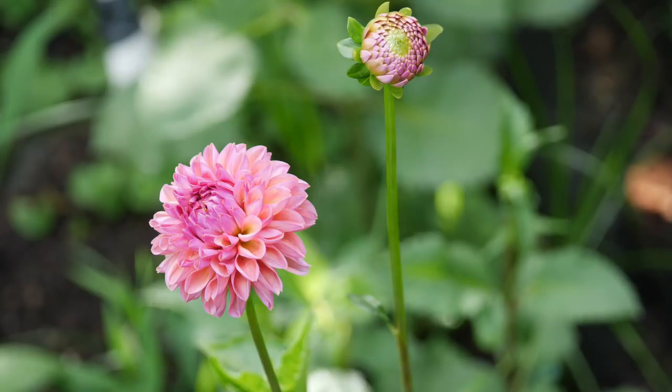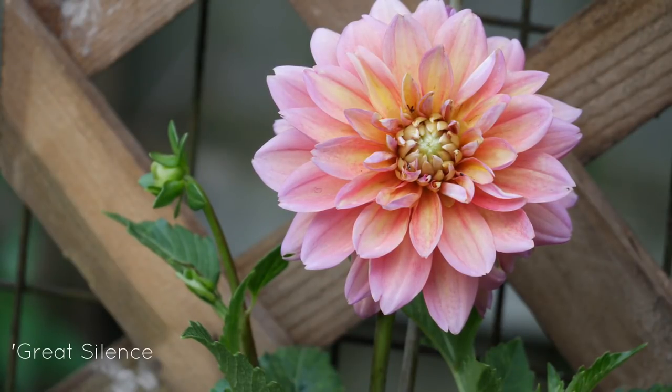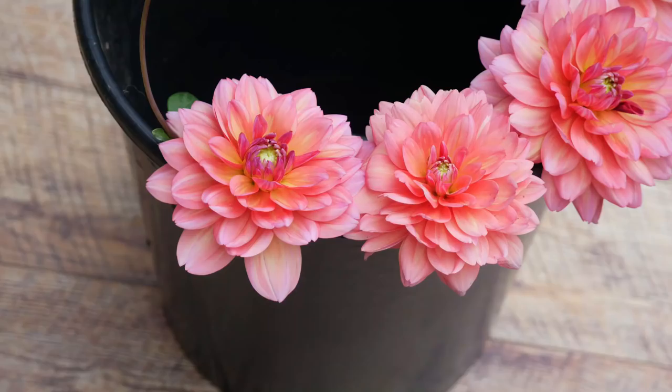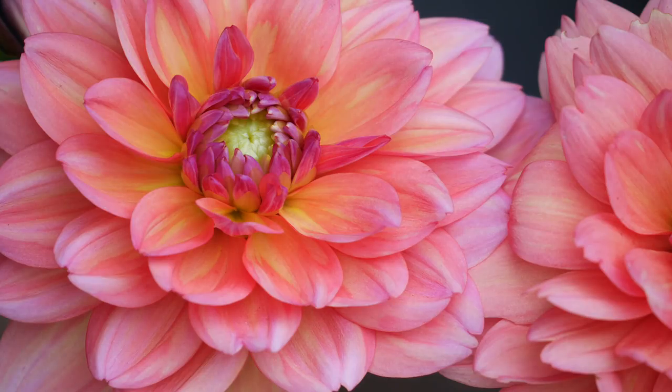Our next dahlia that we're going to talk about is called Great Silence. I think, yes, Great Silence. This is what it's called. This one came from Eden Brothers as well. This plant was quite a bit shorter than other plants in my garden, which kind of made it difficult to use for cut flowers if I were going to do that. It might have been because of my own staking issues, because I did have problems with staking this year. But as you can see, the colors are gorgeous. I guess this would be considered a water lily type of dahlia. I'm not really too good with classifications, but you can see those shades of pink and yellow. Just very, very lovely. And another just really prolific bloomer.